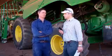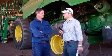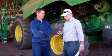I've done a couple of fields now on sort of a 20-metre grid spacing and it doesn't seem to be a problem. Righto. Excellent.